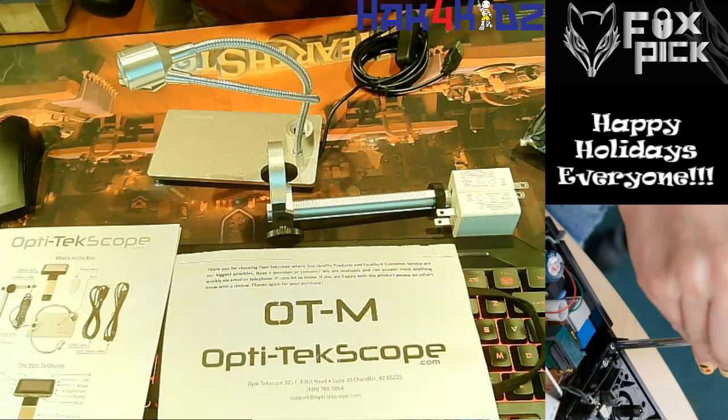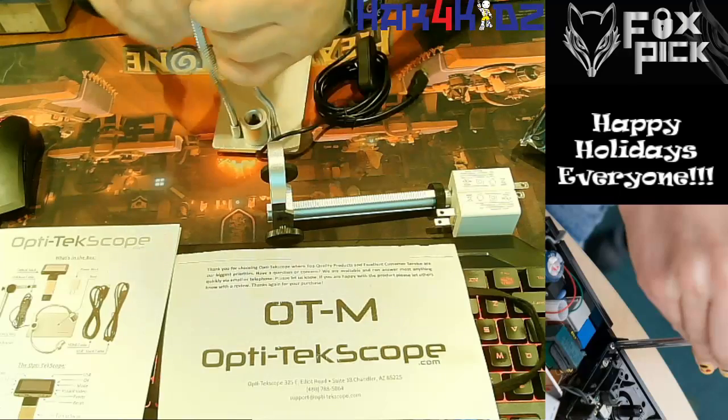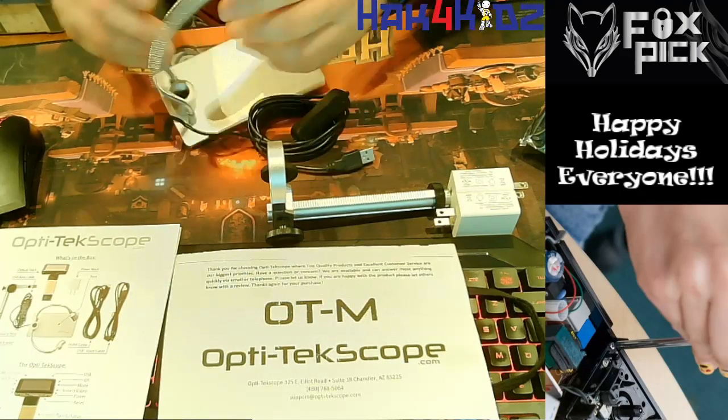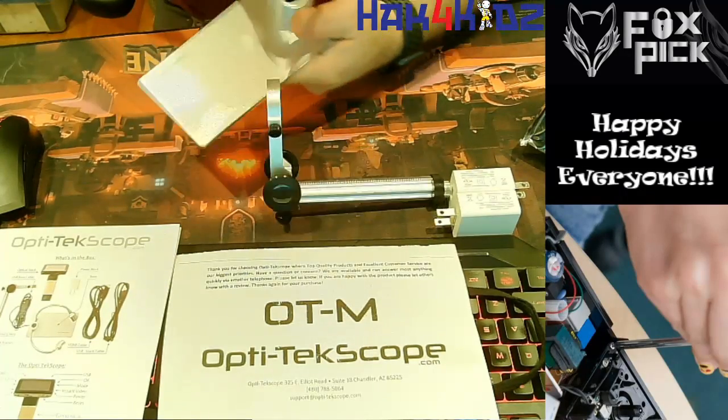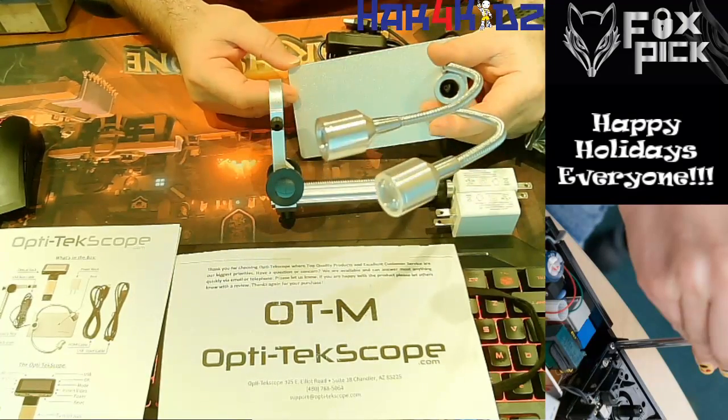Alright, cool. I'm so excited. This is so cool. I have to take it off my wish list so I don't get two. But this is really cool. Now, I gotta figure it all out.